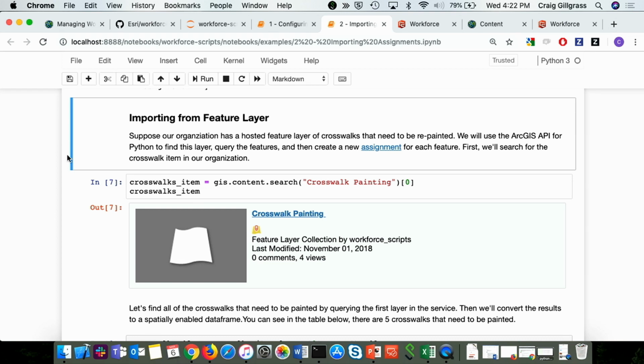Well, what's an example of why you might do that? Well, you might have an asset layer that someone needs to query and locate and find and create an assignment from it. At the same time, you actually might say, we have some work scheduled to be done, and we know what all the assets are that work needs to be done on. You could easily identify those different assets within that feature layer and then use the Python API to import that based on a filter or a query that you're applying to that feature layer.